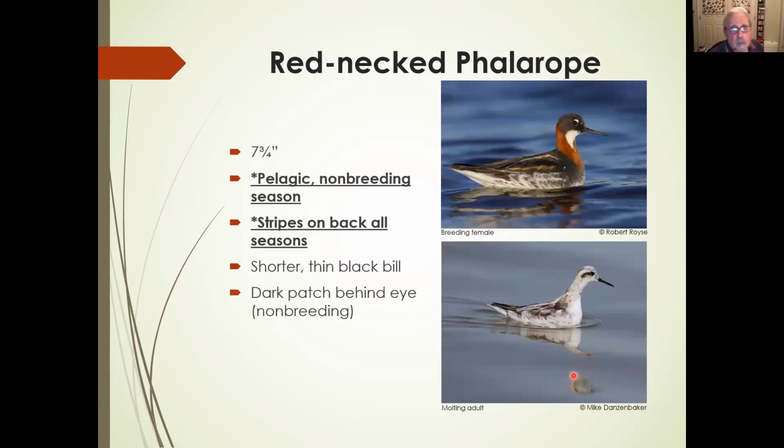Red-necks, these are beautiful birds. If you get to see them in breeding plumage, generally you're going to be out on a pelagic trip or you're up in their Arctic breeding grounds. Things to look at for red-necked phalaropes, they have striped backs, whether they're in breeding or non-breeding plumage. And this is good if you have a mixed flock out on a pelagic trip. Look for these striped backs. Those are red-necks, as opposed to the next one. And again, you're not going to generally see these in bright breeding plumage unless you're up north on their breeding grounds.